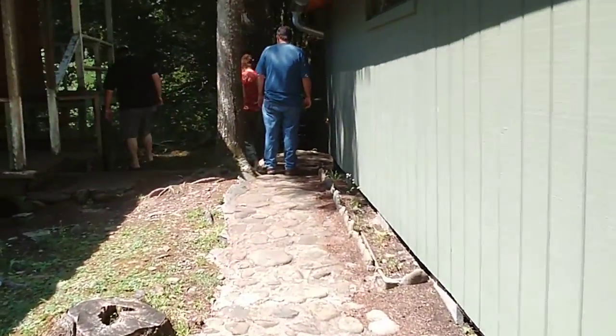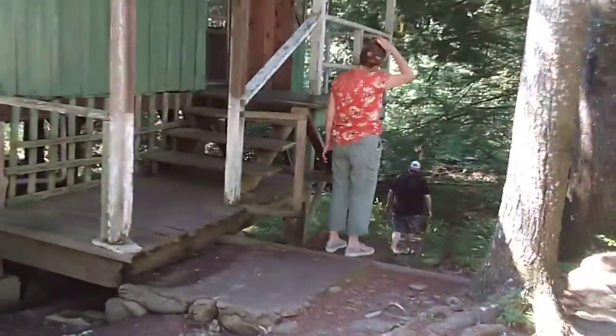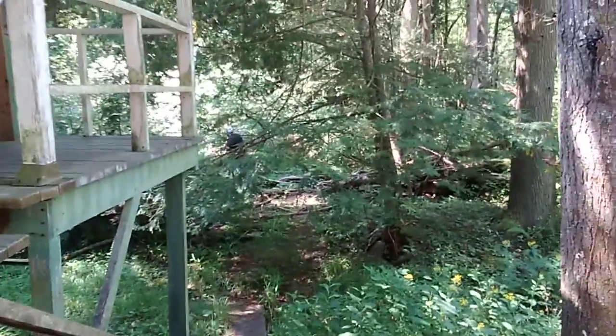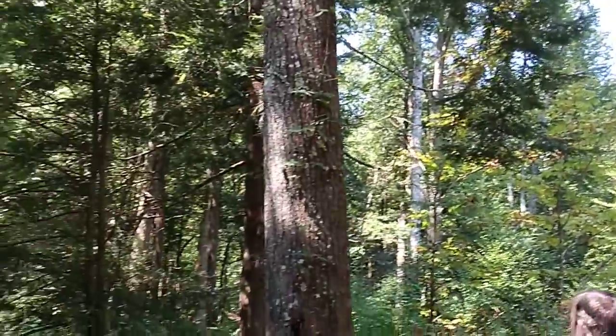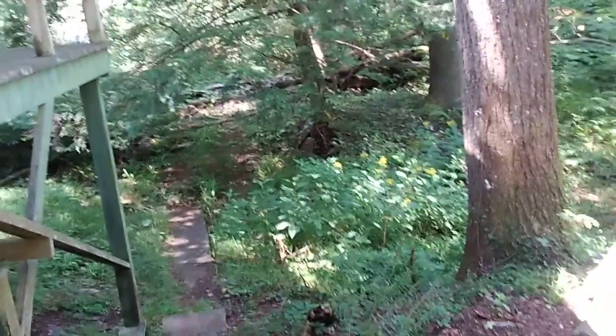Really cool little cobblestone walkway. This is awesome. Y'all gonna go in that one? We was looking at that path where he's got steps going down. You can hear water. Yeah, you sure can. I was thinking it was right behind here, but it must be over across, up the road. That's probably the buildings we saw driving through a while ago.